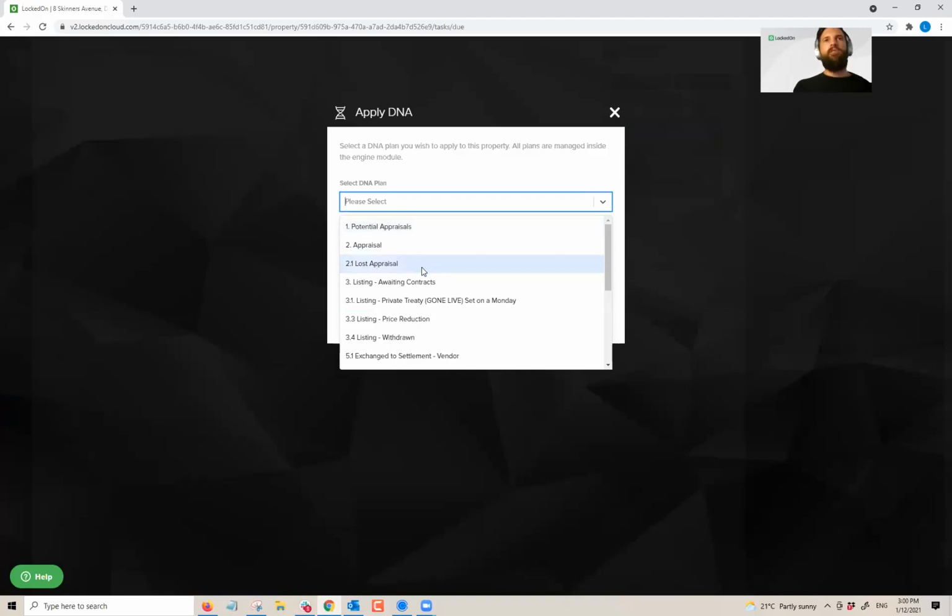And to be honest with you, this is not a plan that a lot of people use because a lot of agents have their own way of doing vendor management. This is kind of, think about if you're a new agent or you're new to LockedOn and you just want to see what we would tell you to do with a new listing.